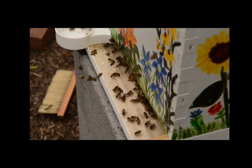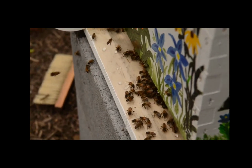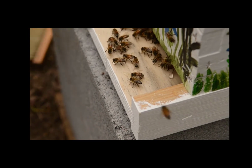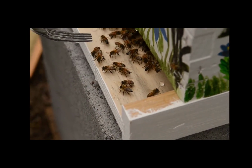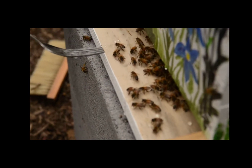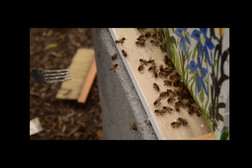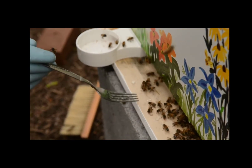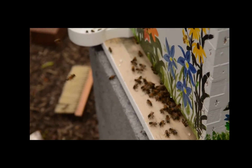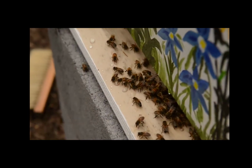Wonderful. All right, let's cover this up. See them cleaning? The bees are cleaning each other off. The ones that had honey on them, you can see them right here. They've all congregated around each other, and they will clean their partners off. Give them about half an hour and they will have cleaned them all off. And they'll clean up the little droplets here. You can see their little tongues out, and they're eating the sugar water. Fun, fun.